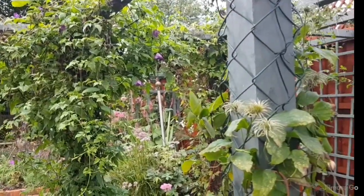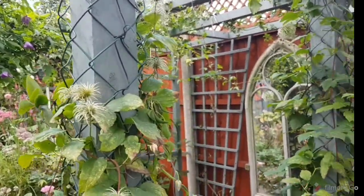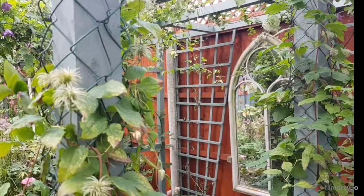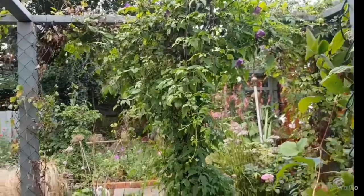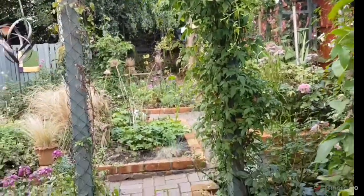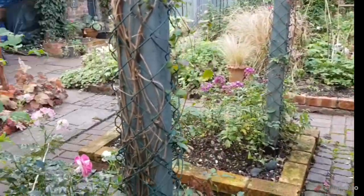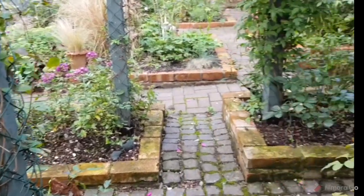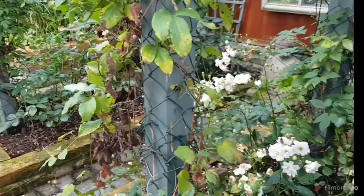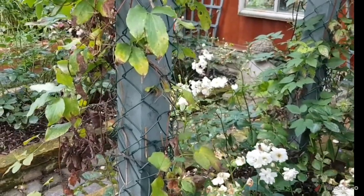The clematis have done quite well this year. They've particularly responded to watering to boost them. And the roses that have been growing underneath are beginning to fill out and seem to be working quite well.